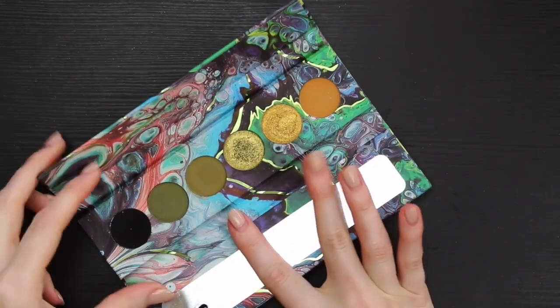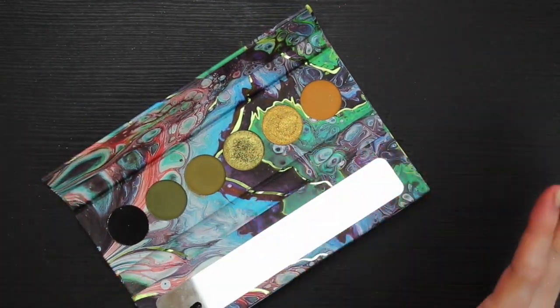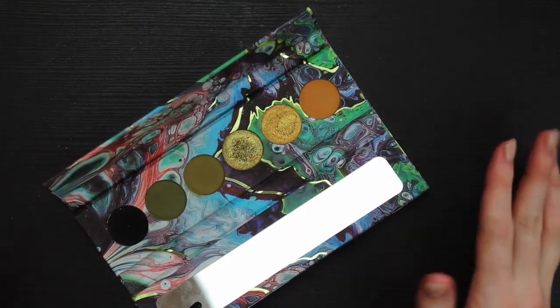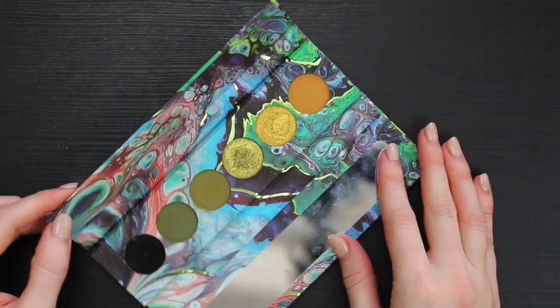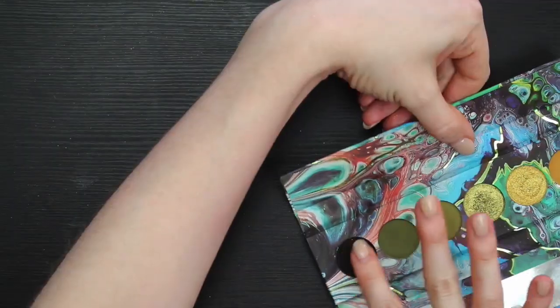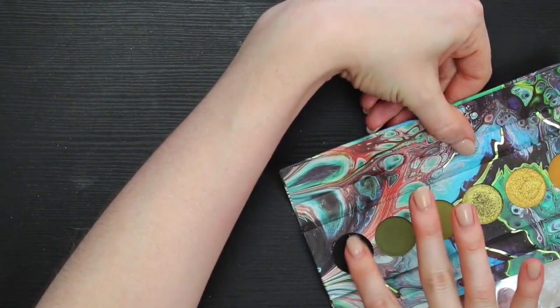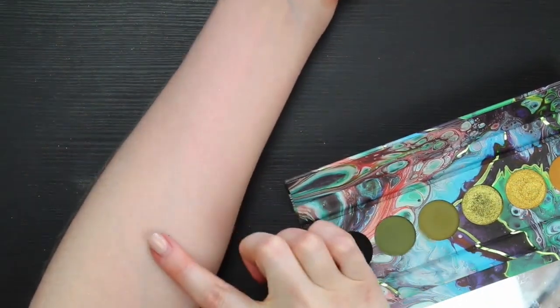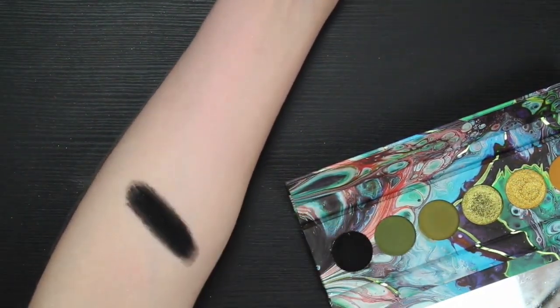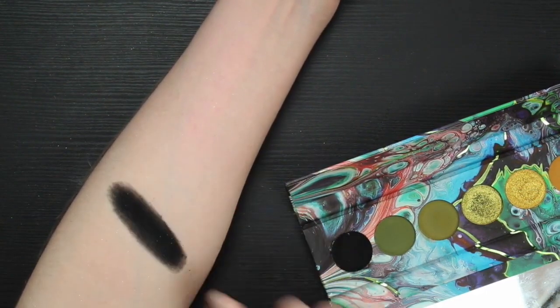I found the missing shadow, and then I think my camera battery died and the camera cut off. Hopefully I got all of the necessary footage, but I'm just gonna go ahead and swatch these guys. So this is my favorite black. I like it even better than the Persona black. It's so dark, so pigmented, and so blendable.